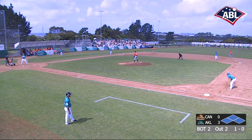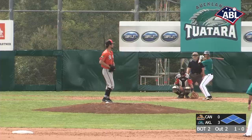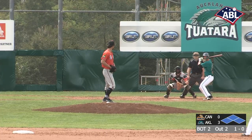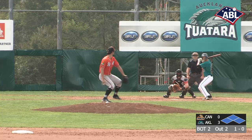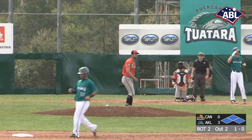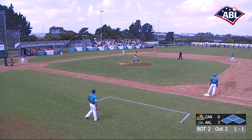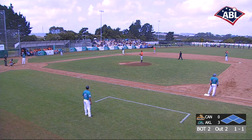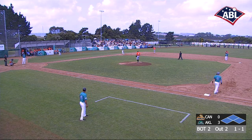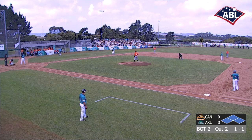Tough start to his relief appearance. Inheriting runners at 1st and 2nd was Yuki Kuniyoshi. And he starts off with a ball against Brown, who does come around on the breaking ball, so 1-1, the count evened up. Brown probably expecting a fastball there with Kuniyoshi struggling with his command, but he does go with the breaking ball while behind in the count.